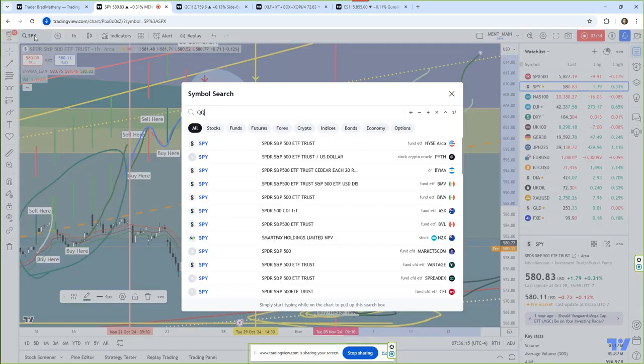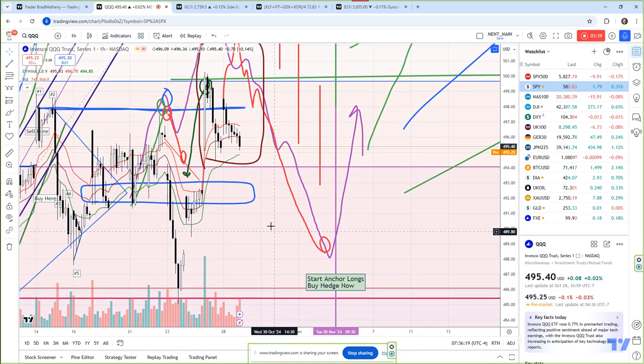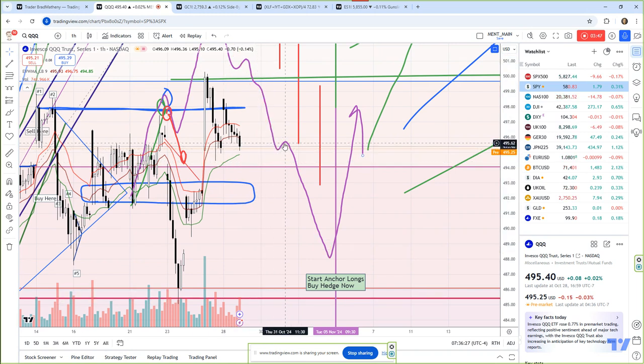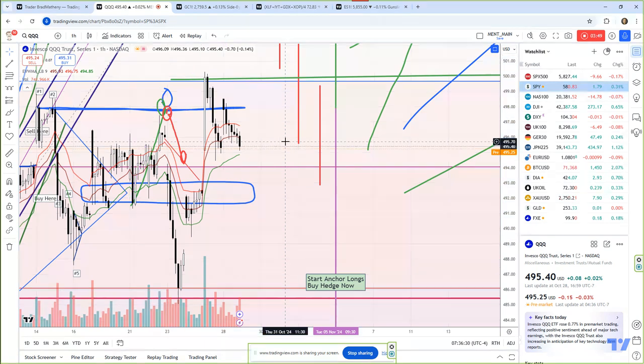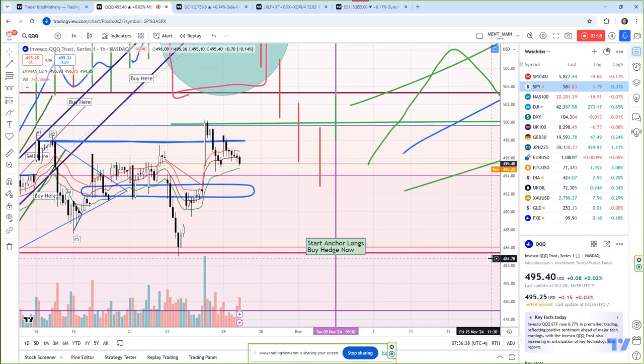Okay, so now QQQ, kind of looking at the same thing. We had kind of an upward move yesterday. Let me get rid of this. Get rid of that. Okay. So this is a 1 hour chart.